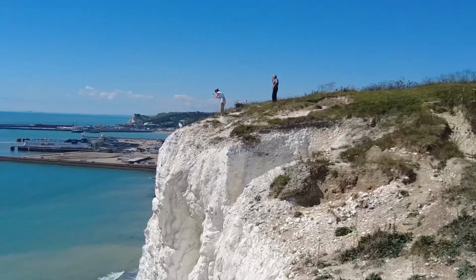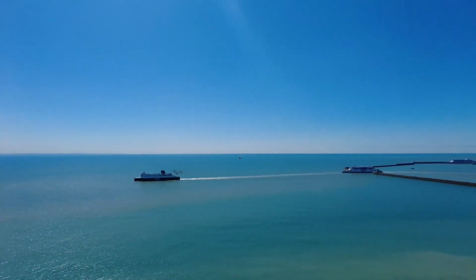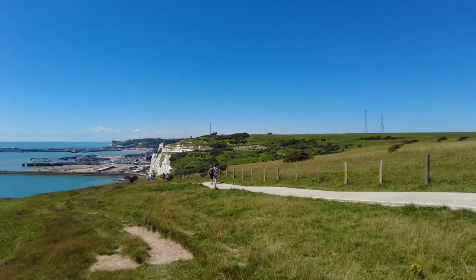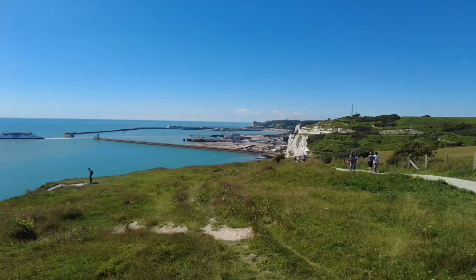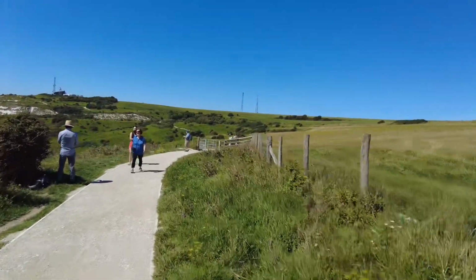People on the cliff edge trying to get a picture of a seagull. Bye! It's on a kind of downward trajectory now. A closer view there of the ferry port. And the quest for a cappuccino continues.